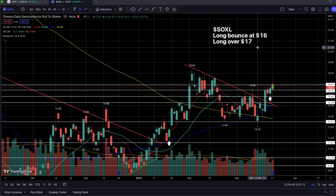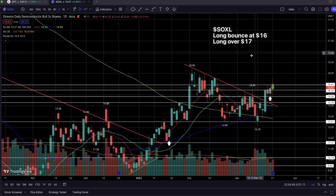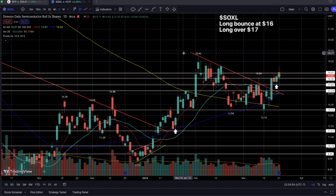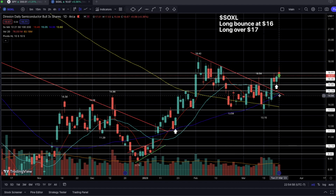Initially, we were looking for a bull flag to form as we started to consolidate the initial breakout over this macro descending level of resistance. This level of resistance goes back to early February.